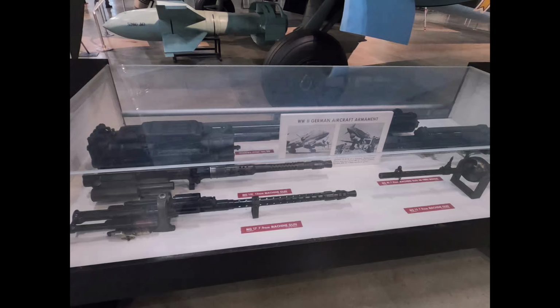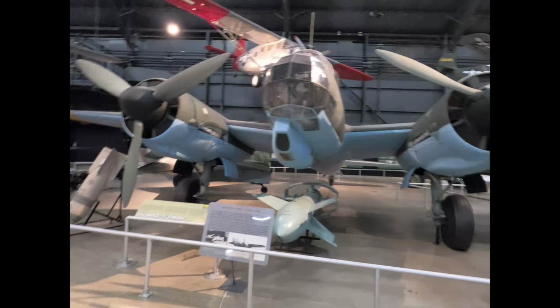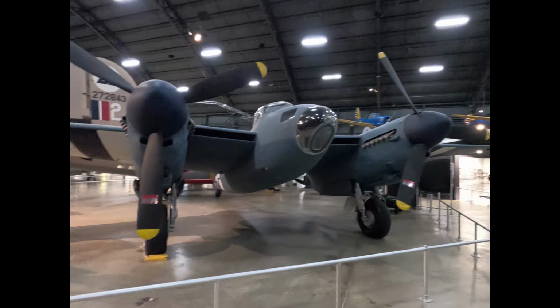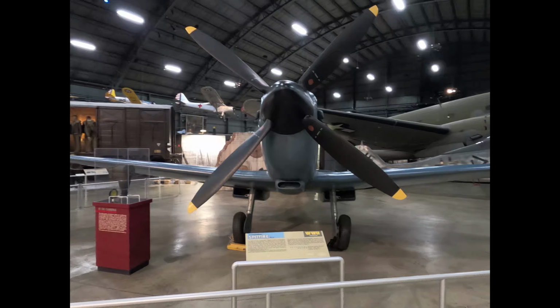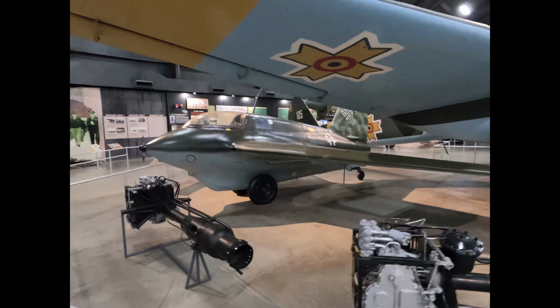Here's some sharp part of the hammer machine guns for planes. Parachute flares. Whatever that is. Whatever that is. Spitfire. Oh, yeah. Everybody's heard of a Spitfire. Don't know a lot about it. There's the Blackguard. In the interest of moving on, we're going to move on.